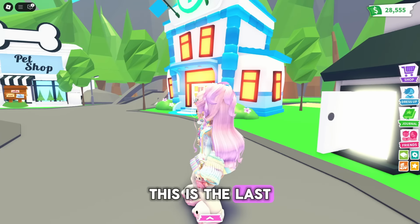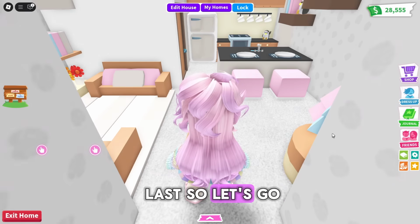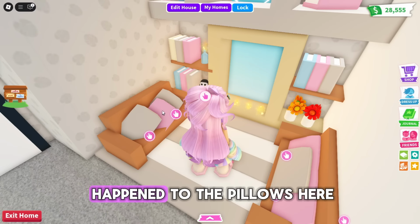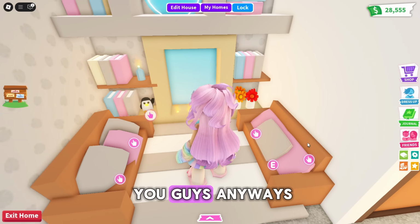This is the last decorated house, you guys. I believe it's the last. So let's go check this out. Oh my gosh, yes, okay, so I definitely remember this. Ooh, I don't know what happened to the pillows here, but they definitely did not look like that. They look like this, you guys.